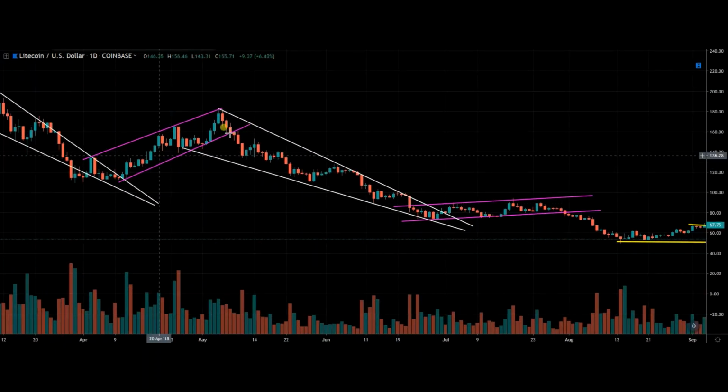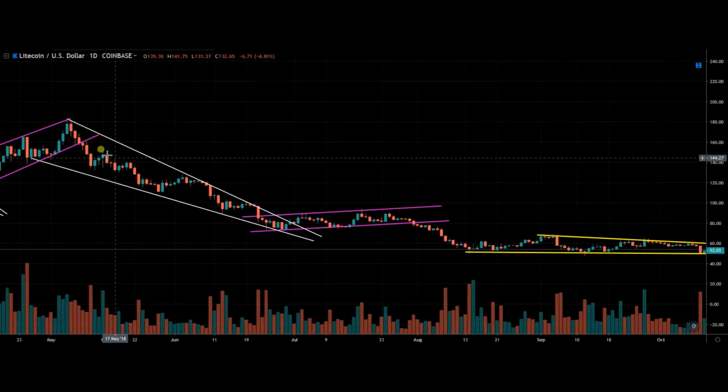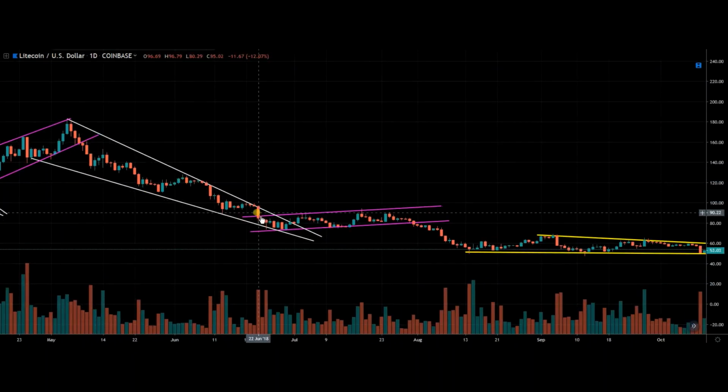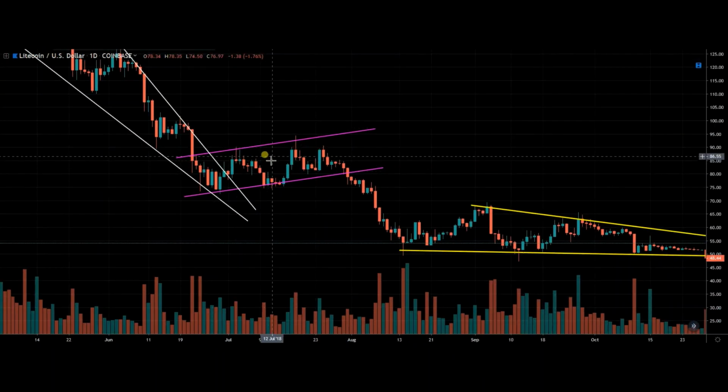This rising channel broke down, perfect. They're all flawless, guys. Now here's where it starts to get interesting. We had this falling wedge. Now this should have broken higher, and it did attempt to.